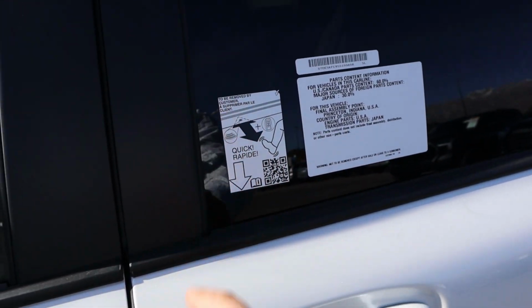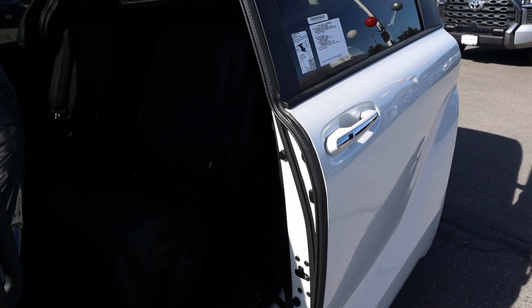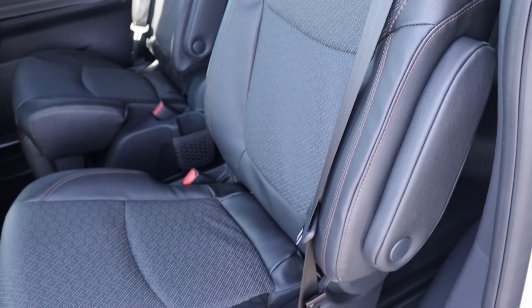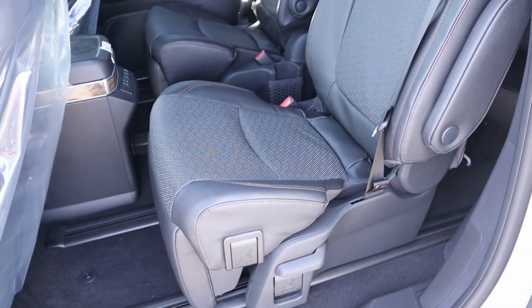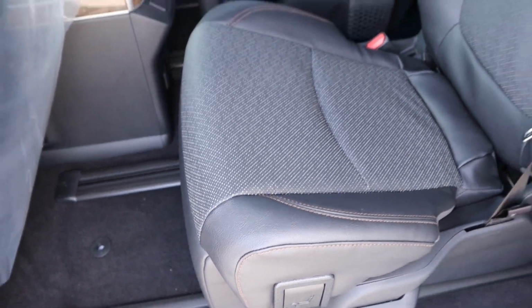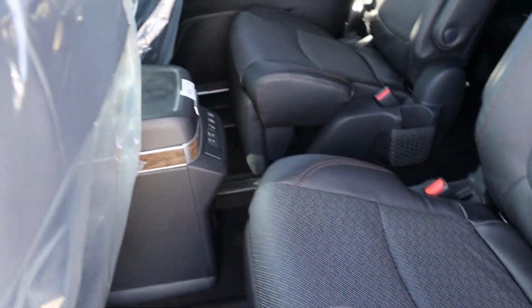You'll notice the little sticker there where you can do the foot activation for the door. You can just pull it like a normal automatic door. And then here are the seats. Now this is cool. The Platinum only came with brown, but now you've got different interior colors. This one's black. And this does have the lounge seats, which is kind of a cool option. They're super adjustable and they've got nice trim, pretty fancy.